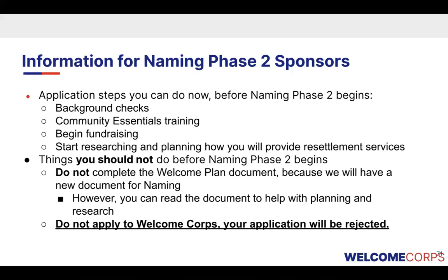And you can also start researching and planning how you will provide resettlement services and complete your welcome plan. However, things you should not do now before naming has begun: do not complete the welcome plan document, because we're actually going to have a new document for naming, which will be a little bit different. However, you can go ahead and read the document to help with the planning. Also, do not apply to the Welcome Corps. Your application will be rejected and it will cause challenges for you. And lastly, I want to mention, right now we cannot guarantee that the refugee you want to bring to the United States will be eligible for the program.